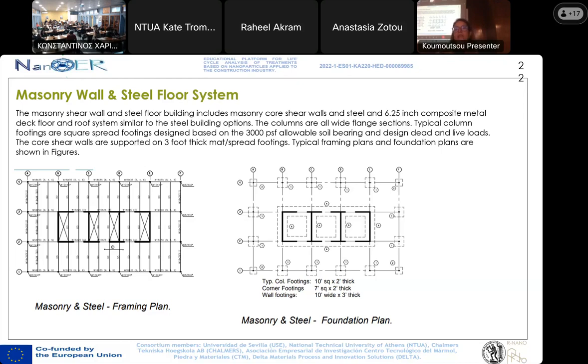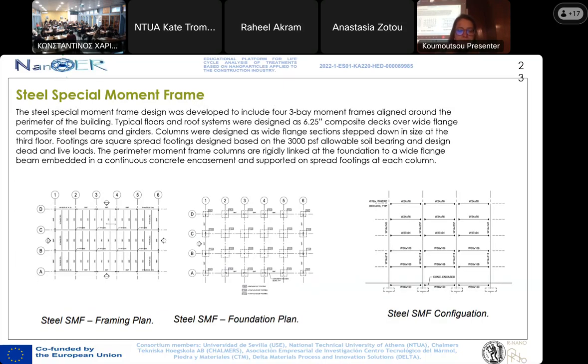Also, the columns are wide flange sections and typical column footings are square spread footings, also designed with the same soil bearing, the same design loads and live loads. And here we can see also the framing plan and foundation plan of this masonry and steel floor system.